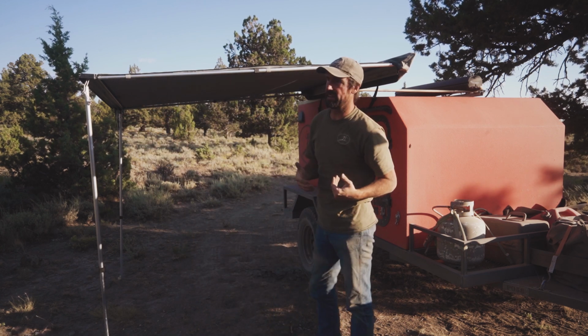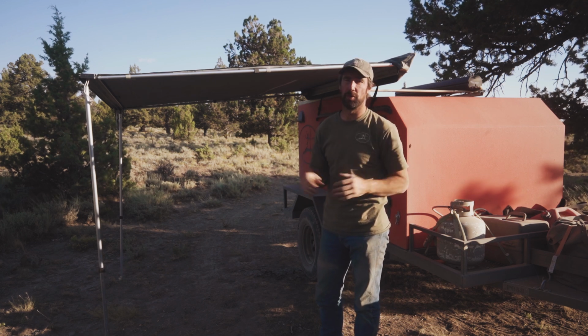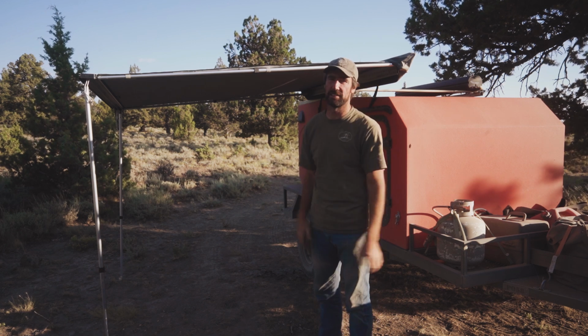So I set up the awning, not because I'm worried about it raining. It's a beautiful day out. This time I set it up because it'll just provide some really nice shade.